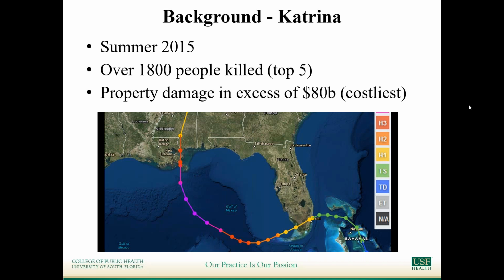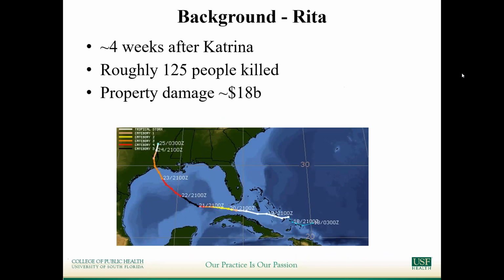Then it entered the Gulf. It reached Category 5 status in the Gulf. But by the time it made landfall in Louisiana on August 29th, it had fallen to a Category 3 hurricane. Almost 2,000 people were killed, which places it in the top 5 natural disasters in the U.S. And property damage was in excess of $80 billion, which to this date is still the costliest natural disaster in the U.S.